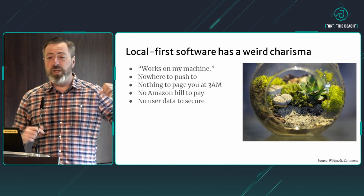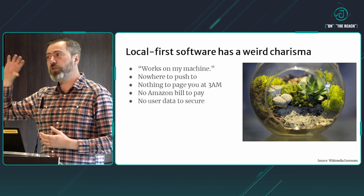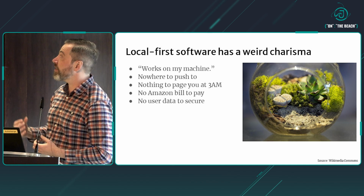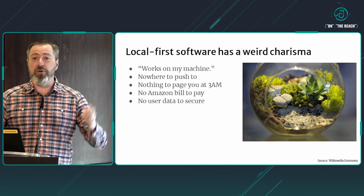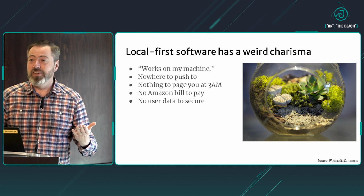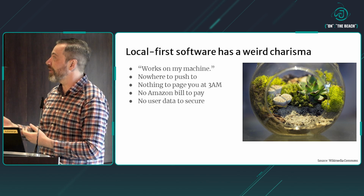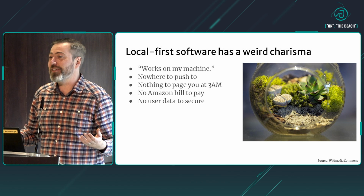We came to this local-first software concept from this domain problem. We wanted to have these kinds of software properties, and so we started figuring out how to build software that way. What we discovered is that it's weirdly charismatic. There's something really amazing about "it works on my machine" being the answer. It's like the Docker joke: oh, it works on my machine, well, we'll ship your machine then, right? But you do with local-first software. You're kind of there. You don't have to push anywhere. You can just use it.